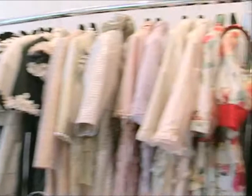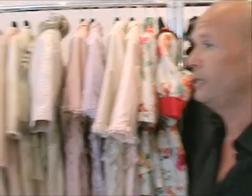And Ian, what about a floor-length dress for the mother of the bride? Well, most of the mothers of the bride in England do wear a short suit and a jacket. However, in America, they wear long. And some of the mothers here do wear long, but it's generally more for certain different types of religion.